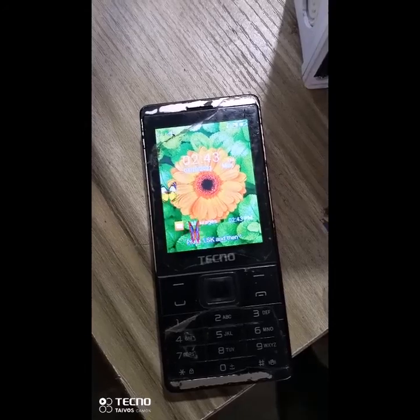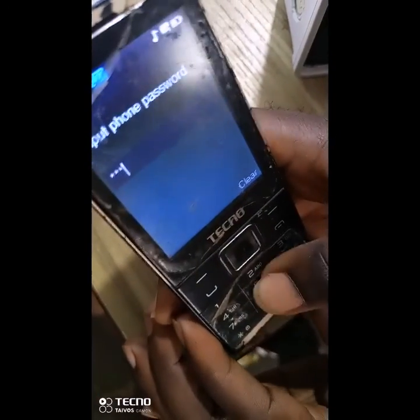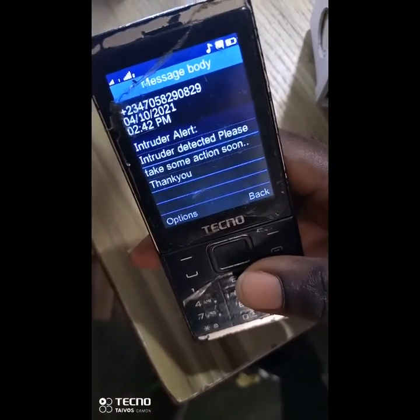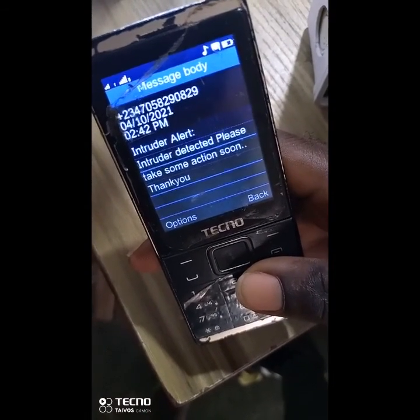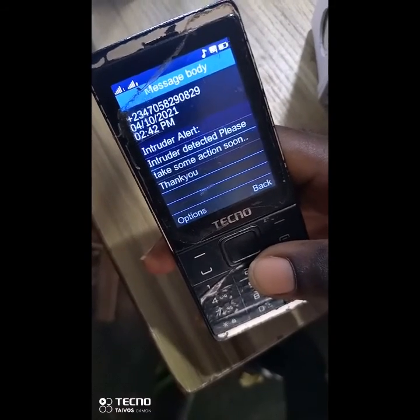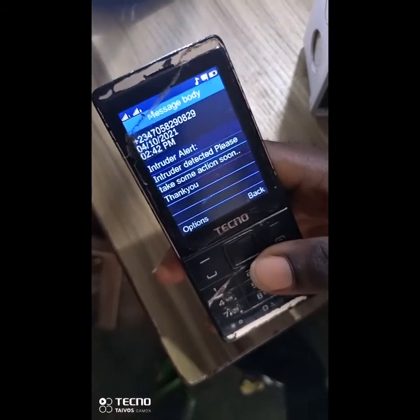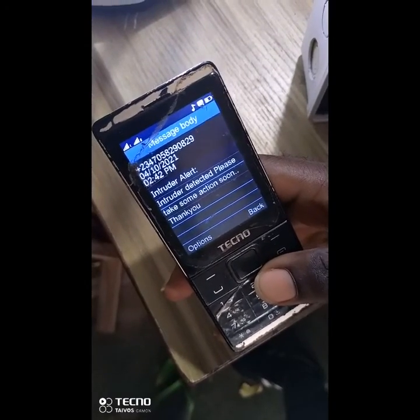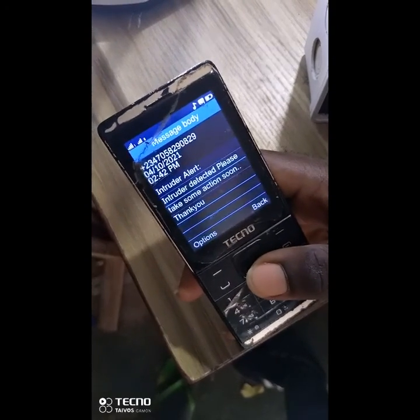Okay, I just got an SMS now. Let's open it and see what it is telling us. I just put in a password. You can see that it says, intruder detected, please take some action. This is what you get when you are far away. All you need to do is come back home. And as it sends SMS to you, it sends SMS to the nearest police stations for intervention. So this is how the system works.